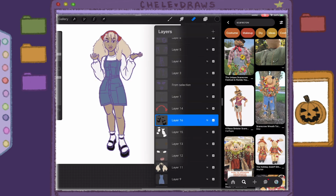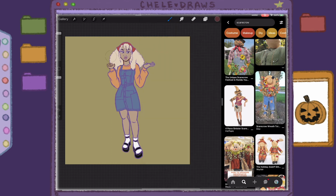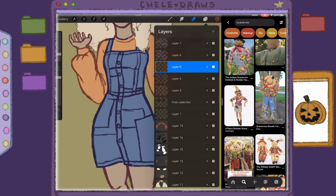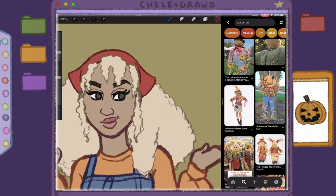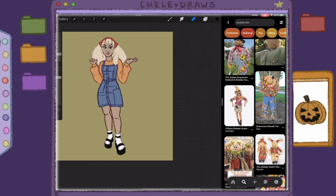And then I struggled with getting the hair to look a little more proportionate, and I tried to give her poofy bangs. I've always wanted to do this hairstyle before. I've seen it 1,000 times on Pinterest, so I was like, I have to do it for her. I knew I wanted to do the bandana and the afro.